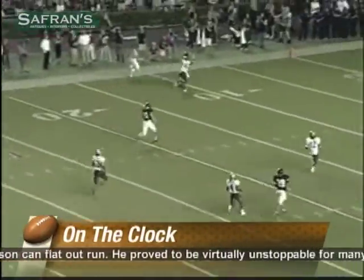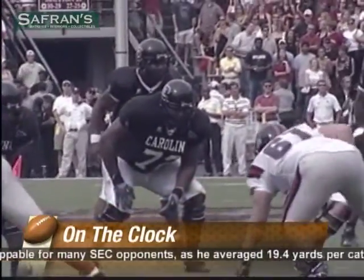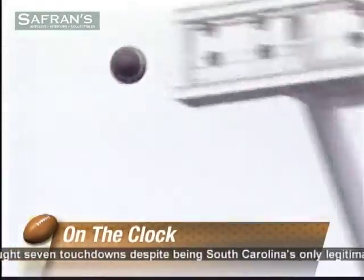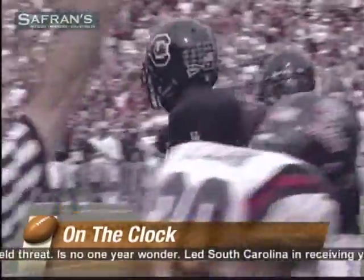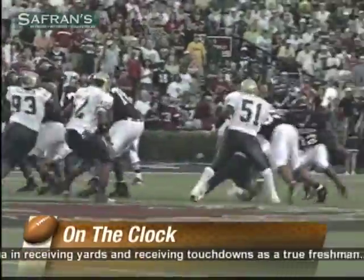Troy is a big-time player, ready to make his mark on the NFL. Williamson completed his career with the Gamecocks with 91 receptions for 1,754 yards, 19.3 average, and 13 touchdowns in 34 games. Troy also gained 101 yards on 12 carries, 8.4 average, 447 yards on 24 kickoff returns, 18.6 average, and recorded 4 solo tackles on special teams.